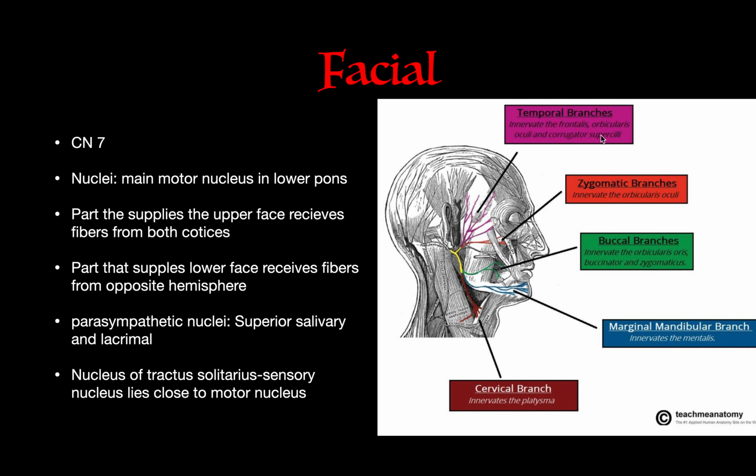This is the temporal branch, and it will innervate the frontalis, orbicularis oculi, and the corrugator supercilii. And the zygomatic branch will innervate the orbicularis oculi. The buccal will innervate the orbicularis oculi again, and the buccinator and the zygomaticus. So these are the muscles that help you smile. The marginal mandibular branch will innervate the mentalis. So this will innervate like your jawbone.